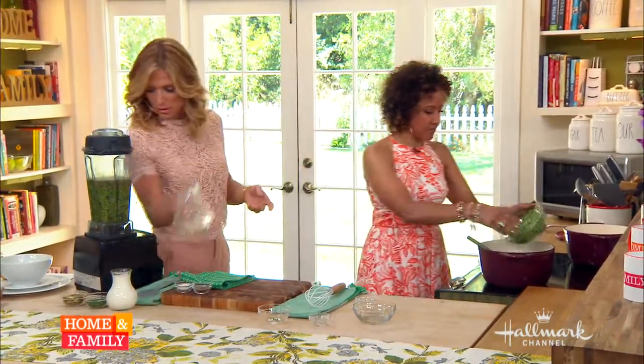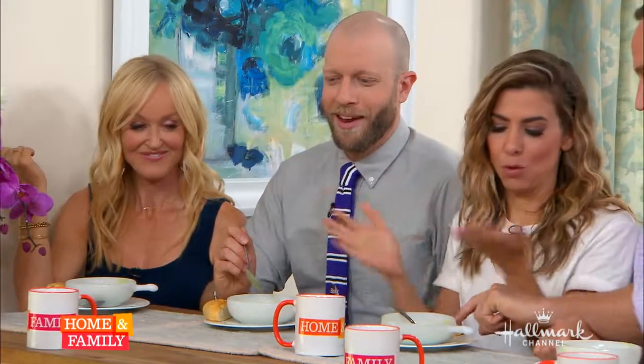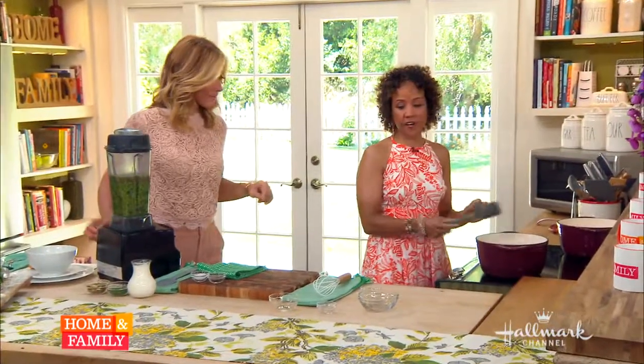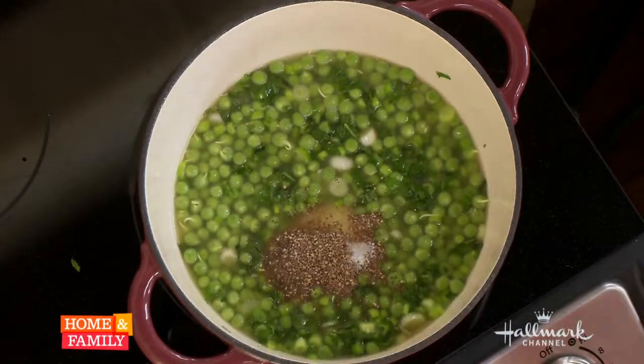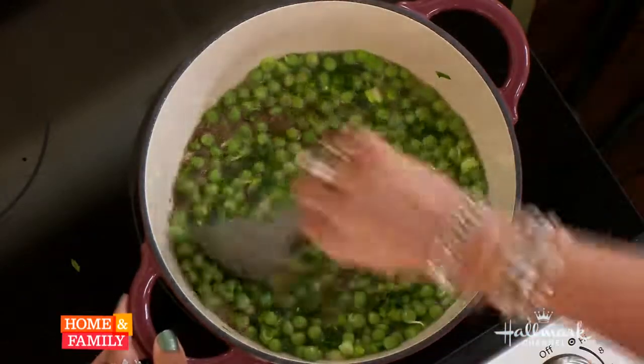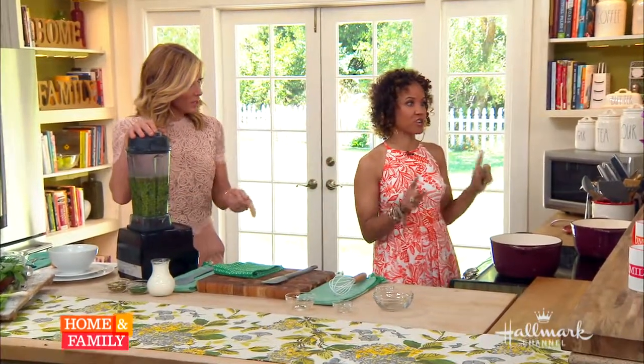Add the peas in. It smells so good. My chicken broth just made it goodness. So you're gonna give that a quick stir. The fresh peas are gonna cook for about 35 to 40 minutes. Season this with salt and pepper. Give this another swirl. Fresh peas, 35 to 40 minutes. Frozen peas, 20 minutes. Pressure cooker, 7 minutes.